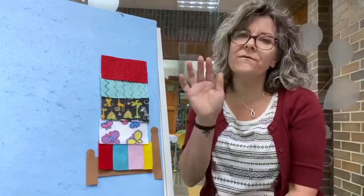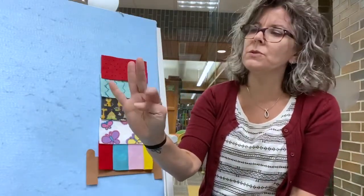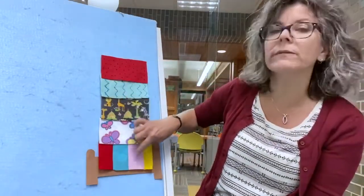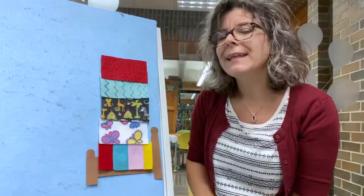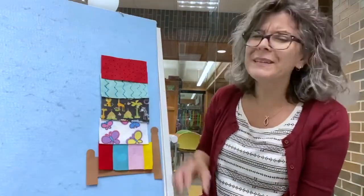Well, this is called Five Comfy Mattresses. Can you show me five on your hand? Your five fingers. One, two, three, four, five. And we've got one, two, three, four, five mattresses. And this is how the rhyme goes. Five comfy mattresses under a sleeping princess, but the top one was too pinchy.